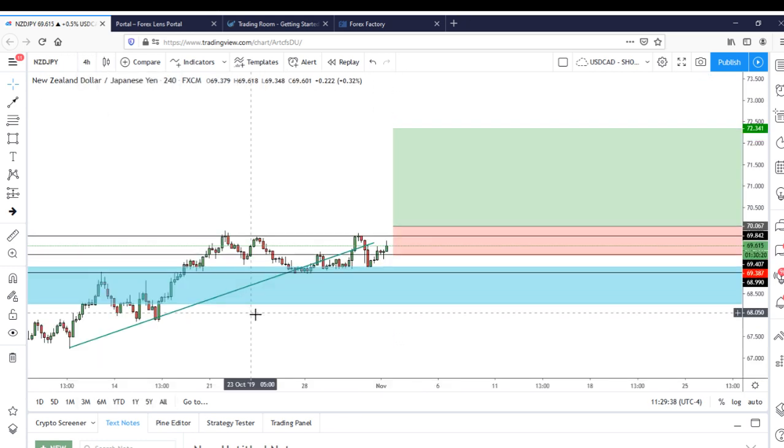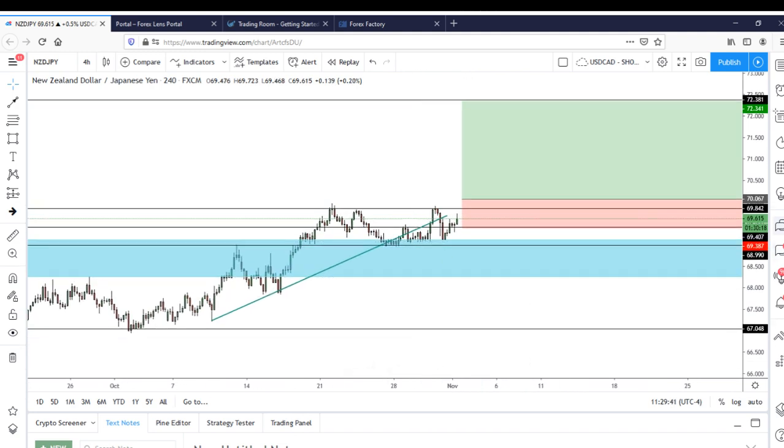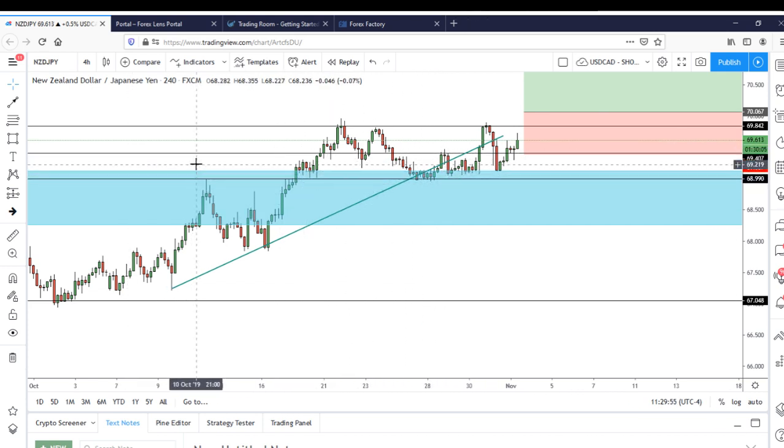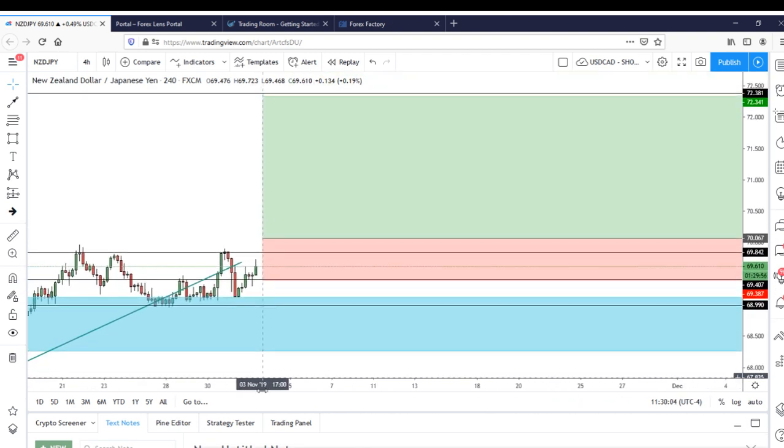So going to the 4-hour, we can see we have this pretty nice trend line. If we get a break of that trend line, and more importantly, this hourly support at 68.900, you can see the support here, and previous resistance. If we get a break below 69 flat, we're going short. So that is what I see for NZD yen. Pretty solid setups for next week as well. So I think that should do it.